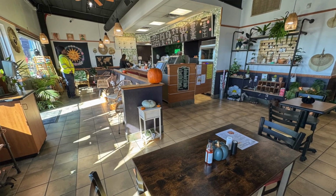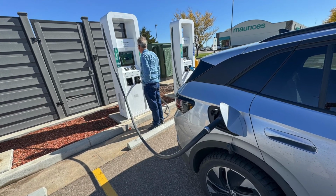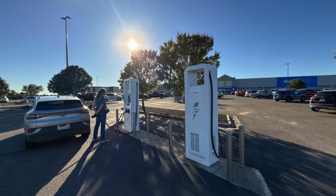Our conclusions. First, is an EV road trip different from a gas or hybrid road trip? Absolutely. You have to plan your stops much more carefully because superchargers are not as available as gas stations are. There's not as many of them. They're not everywhere like gas stations are. So you have to plan where the superchargers are, and that's where your stops are.